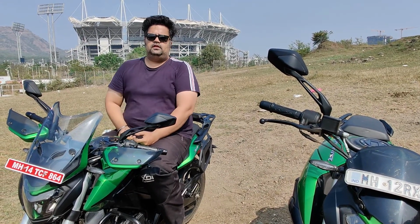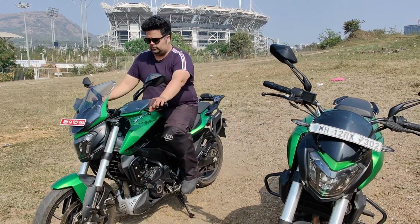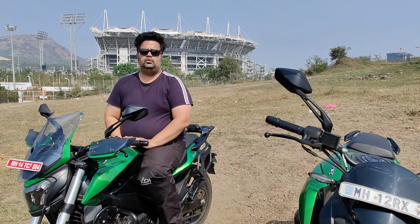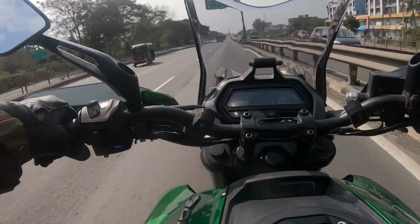The second and most important part of the Dominar, which we take for granted, is the riding position of this motorcycle. It's a very comfortable motorcycle for every size of rider, every height of rider, and this makes it a very appealing motorcycle to a large set of audience. This is something we are taking for granted because you don't get something like this.